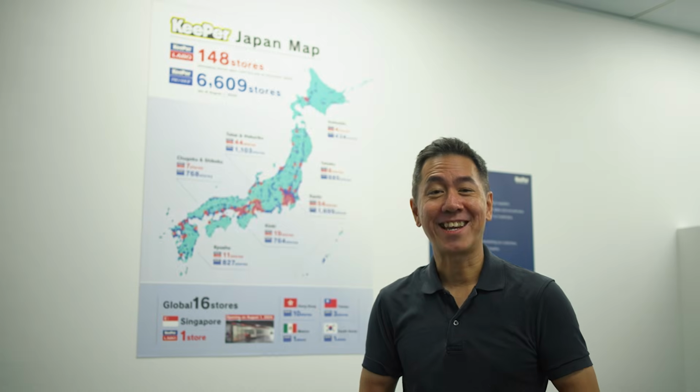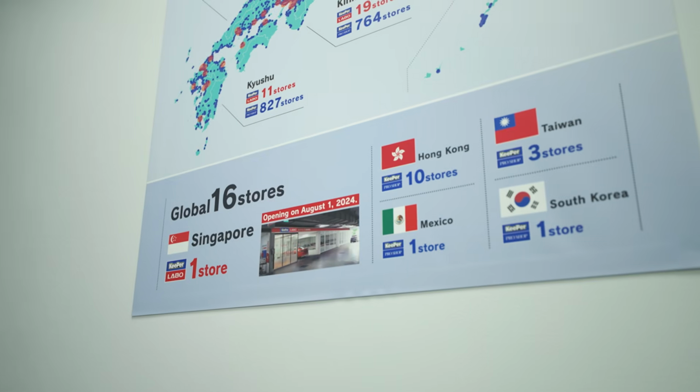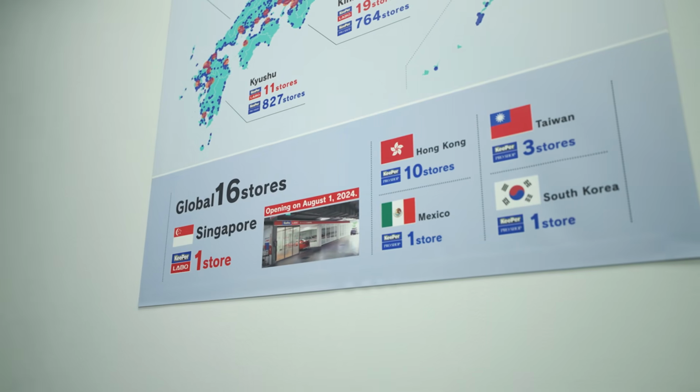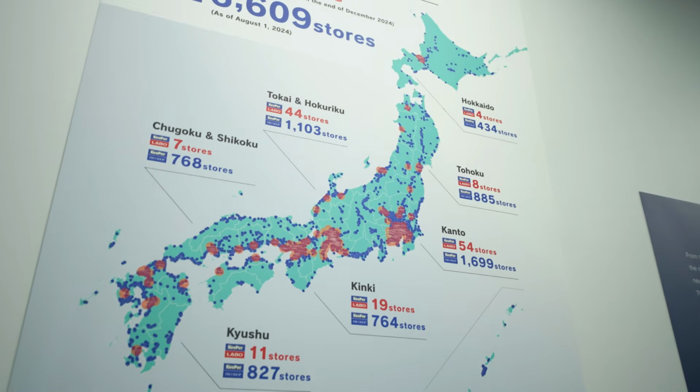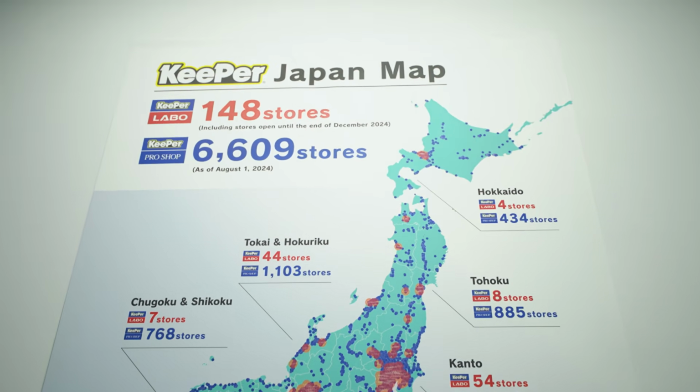So here we are at KeePer Labo, and it's actually a Japanese company. It is the #1 car detailing service at home, and as you can see, they have 7,000 branches. It's been in business for around about 40 years, and there's two kinds. When you see KeePer Pro Shop, that means it's a franchise operator, and when you see KeePer Labo, that means it's run by headquarters, like this one.